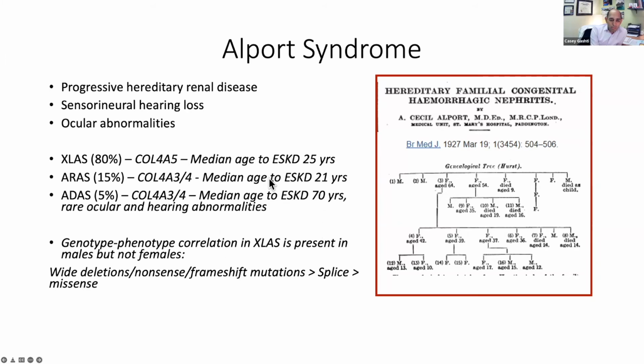So Alport's, as we mostly know, is a progressive hereditary renal disease, which also includes bilateral sensorineural hearing loss and ocular abnormalities. That's really due to the presence of the same three strains of alpha chains, which are alpha 3, alpha 4, and alpha 5, in the glomerular basement membrane, the cochlear basement membrane, and the base of the ocular lens. Unlike other types of collagen, I learned that there are 6 different alpha chains of collagen, and there's collagen throughout the body, but collagen is organ specific. So for example, skin basement membrane or Bowman's capsule are alpha 5, 5, and 6. That has some fluorescent implications when we look at some of these biopsies.